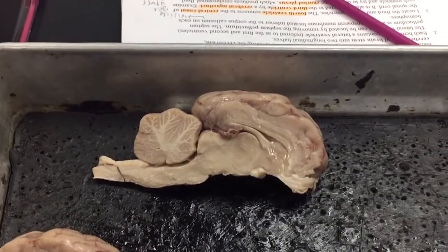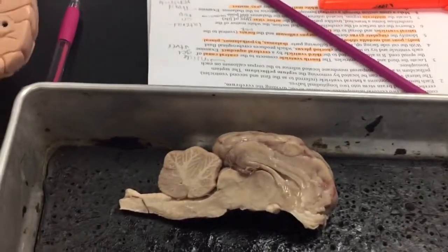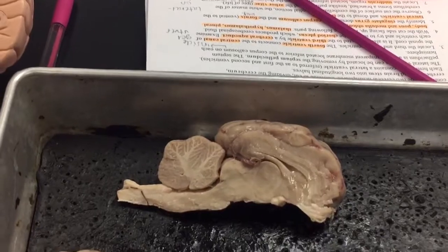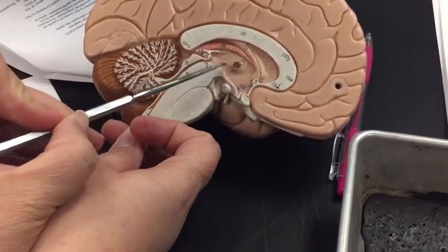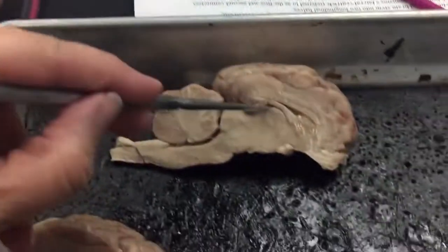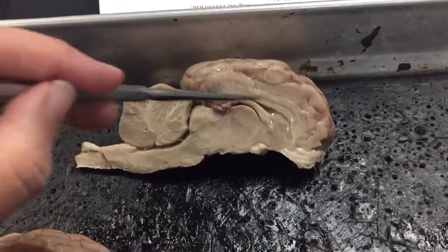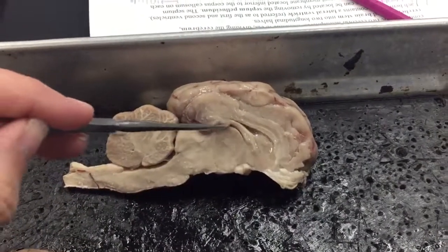So the left lateral ventricle is the first ventricle. The right lateral ventricle is the second ventricle, but we don't call them first and second, we call them lateral. And then the third ventricle is around the thalamus. Okay. So on these that are cut in half, it looks like it's just above it, but it actually is all the way around it.